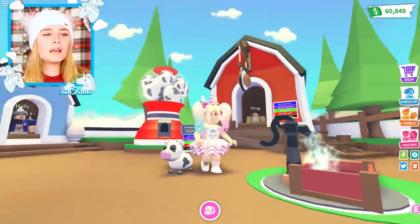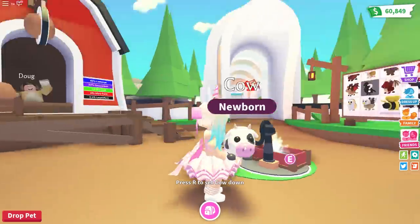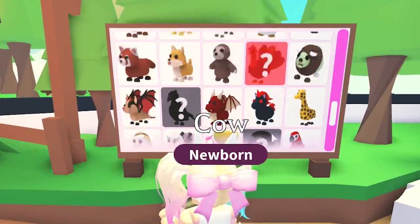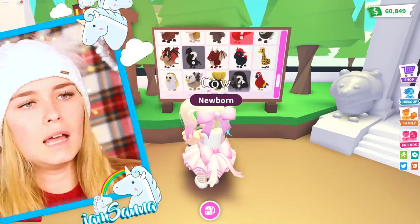1,000 years later. Oh my god, I got a cow. Oh, look how cute it is. Oh, I love this cow. I love it so much. Now, the only things that are missing are the turkey, the parrot, and the owl. I'm so excited for the owl. We need to get all these pets. I'm gonna have to spend all of my money in this video.